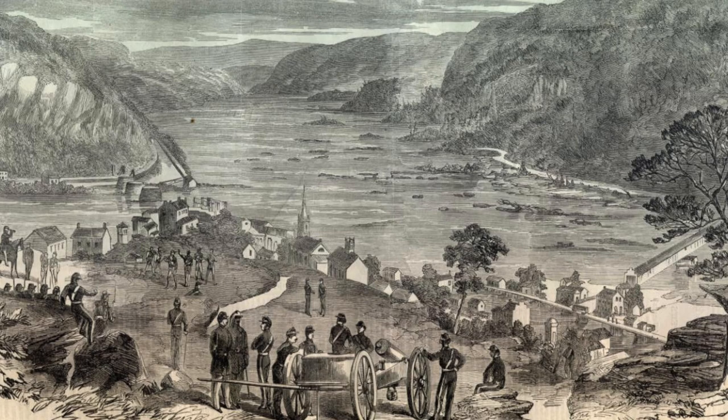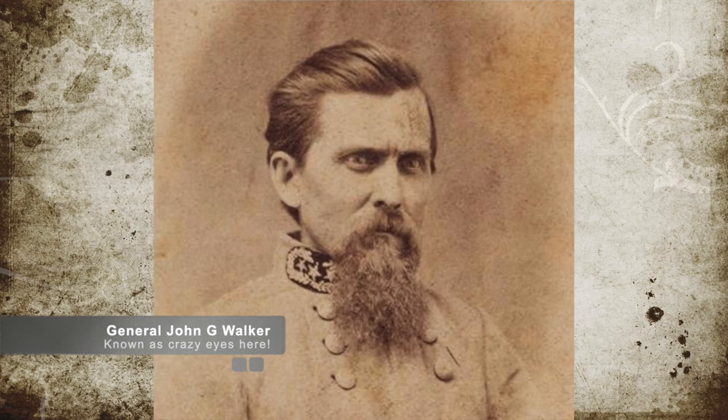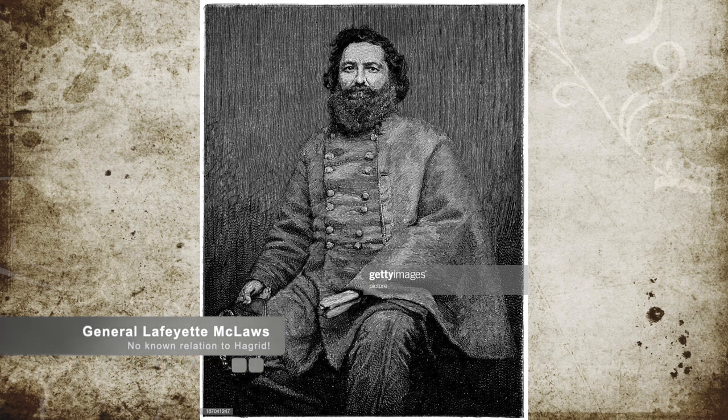On September 12th, all three columns of Confederate troops began their attack on Harper's Ferry. A total of 24,000 men, with 2,000 men under the command of Major General John G. Walker, 8,000 men under the command of Major General Lafayette McLaws, and 14,000 men under Stonewall himself.